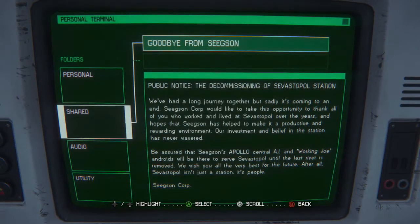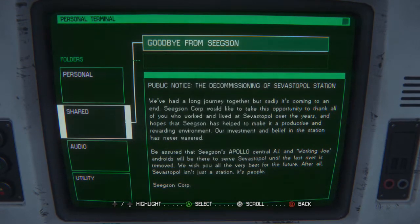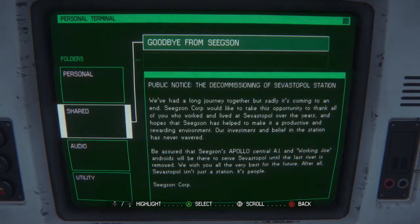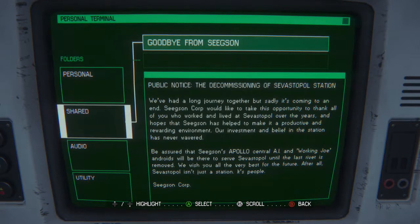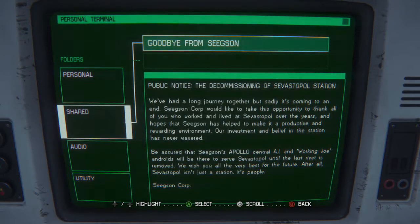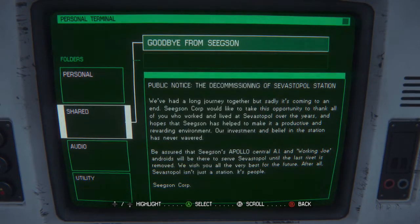Goodbye from Seegson. Public notice of decommissioning of blah, blah, blah. We've had a long journey together, but sadly, it's coming to an end. Seegson Corp would like to take this opportunity to thank all of you who worked and lived at Sevastopol over the years, and hopes that Seegson has helped to make it a productive and rewarding environment. Our investment and belief in the station has never wavered. Be assured that Seegson's Apollo Central AI and Working Joe androids will be there to serve Sevastopol until the last rivet is removed. We wish you all the very best for the future. After all, Sevastopol isn't just a station, it's people.